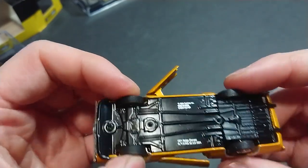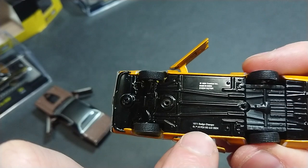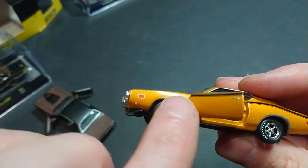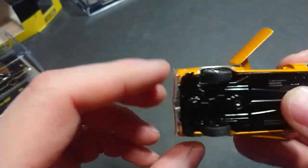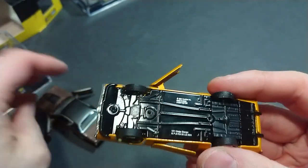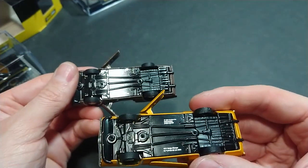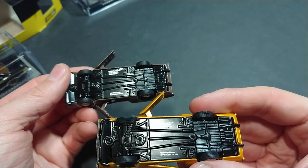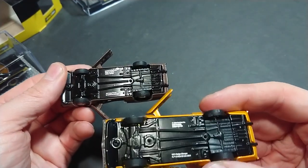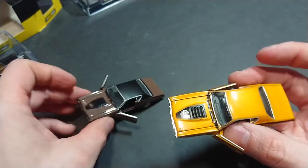So the underside of the car, which we cannot do while it is on the base, there you have 2024 cast line, 1971 Dodge Charger. Once again, nothing about Super B. You're relying on what's written on the car, which is everywhere, so it's fine. I believe it is pretty much identical. I don't see any changes. Even the exhausts are in the same spot. So basically, it's just the aesthetics and the body that's been changed.